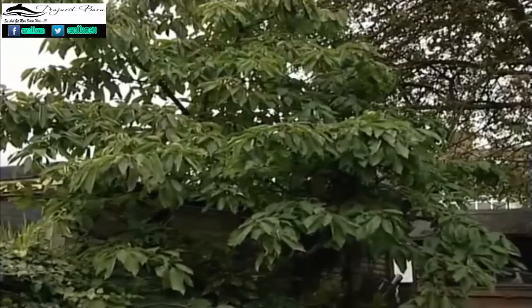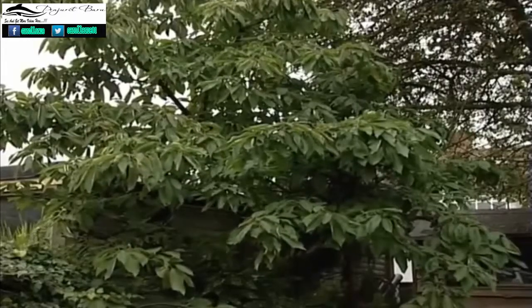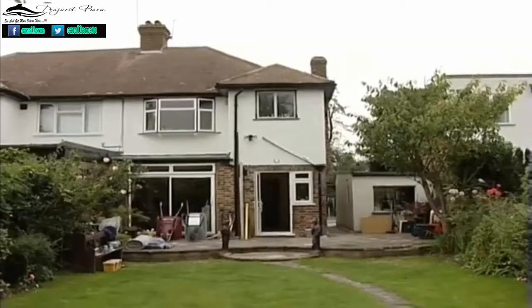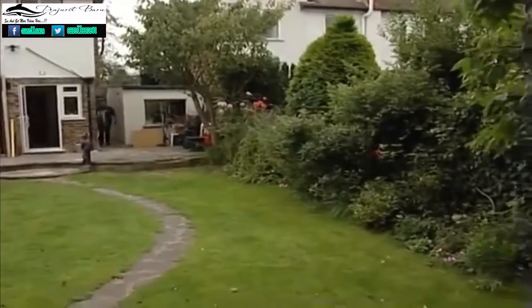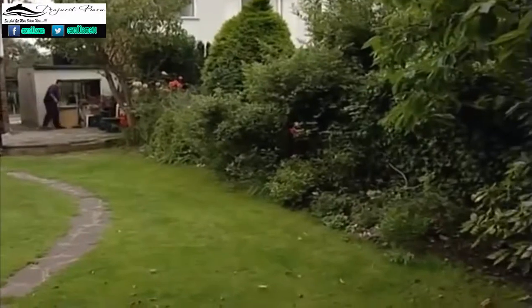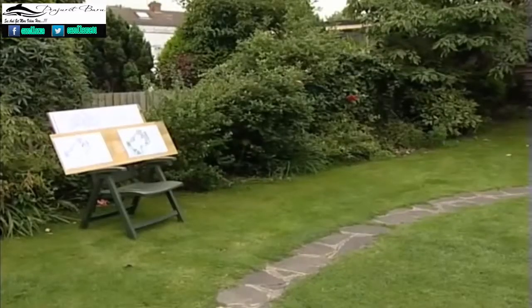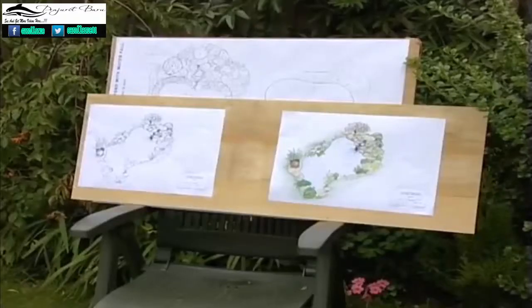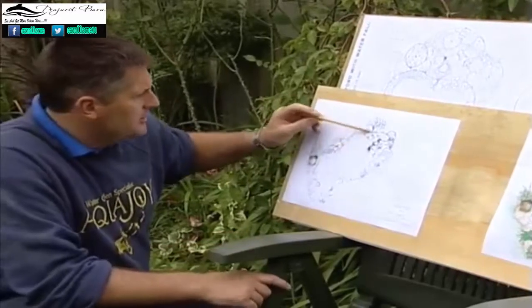Our pond is sited close to the boundary fence, where it will be sheltered from strong winds, yet will also receive sunshine for a good part of the day. Too much direct sunshine, however, can create problems with excessive algae growth. You can see that there are a number of things that need to be considered before work can begin, and although you may have to slightly rethink your initial plans, the siting of the pond is vital in both the short and long-term success of the project.